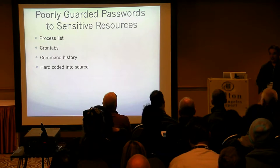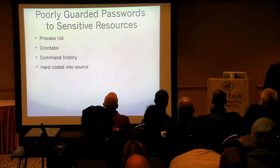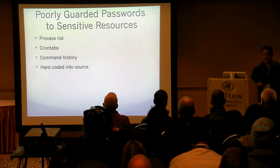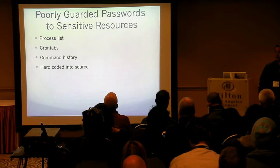Command history. It's amazing how many angry users can simply go to an unprotected terminal and hit the up arrow key a few times until they see a command where you've entered your passwords from the command line. Sometimes an angry user will find a way to get your bash history, grab that, and use it at a later point.